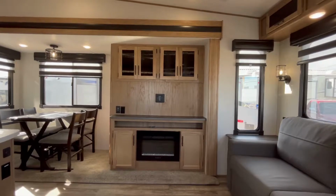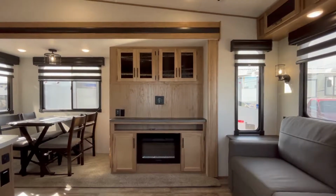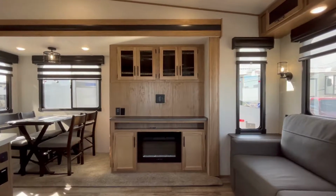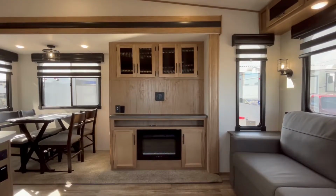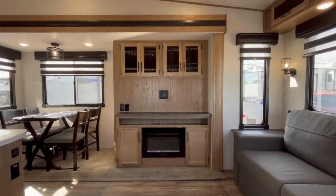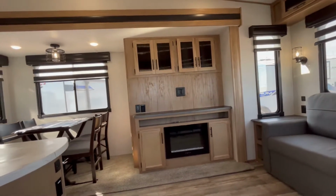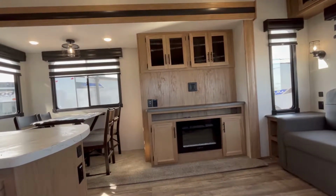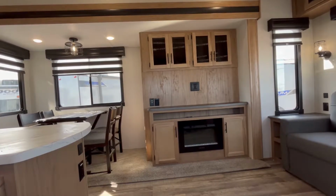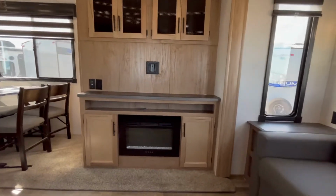I'm sitting in the right-hand theater seat currently. TVs are an option. We did not spec this one to have a TV. That way, if somebody wants to put in a smart TV or something, they can. A 40-inch TV will fit here, and that's about the biggest size you can go. Now, over here at the left-hand theater seat, you can see you still have a really good view of the entertainment center there. We'll take a look at all the storage behind that here in just a moment.